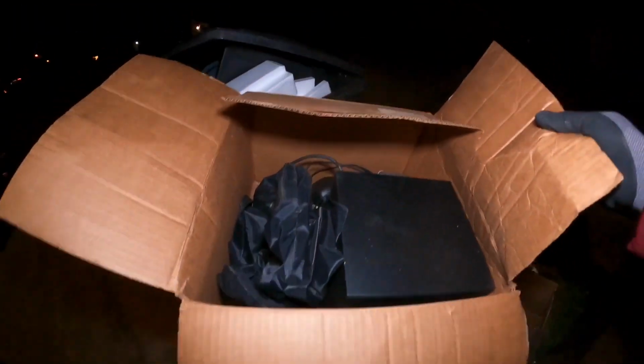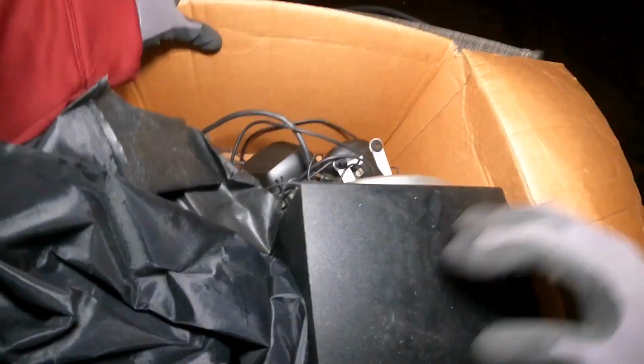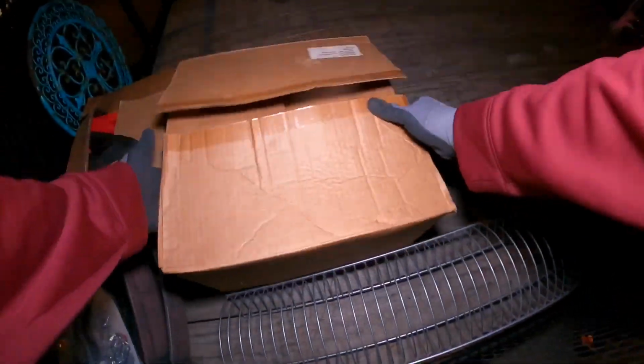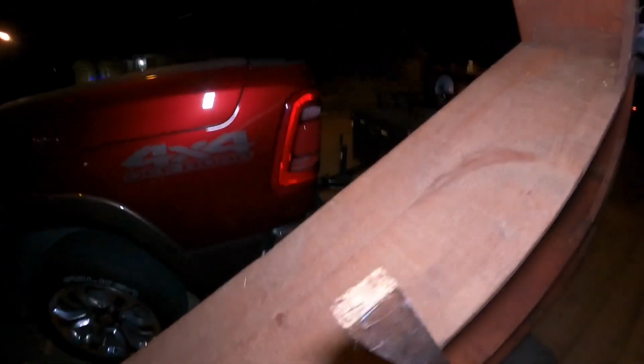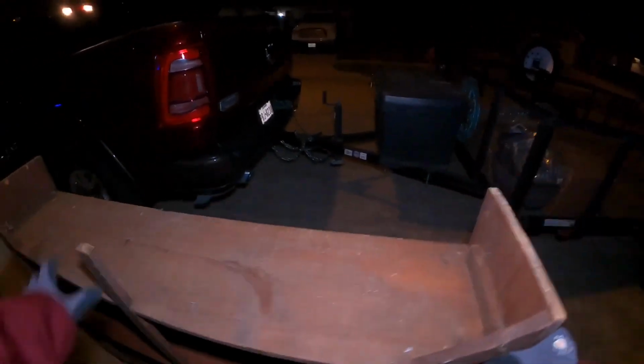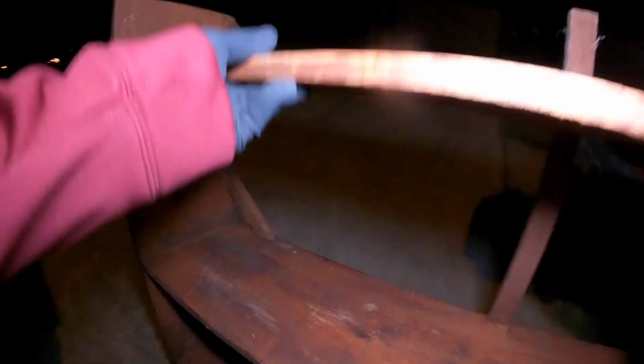Oh yeah, look at that. I'm gonna skip over this box. Looks like some computer speakers. Not bad. I think I can use this at the booth. They're too short. But solid wood. So I'm going to take it.